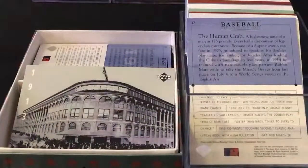All right, card number 27 is next up to bat, the Human Crab. A high-strung mite of a man at 125 pounds, Evers had a disposition of legendary rottenness. Because of a dispute over a cab fare in 1905, he refused to speak to his double-play mate Joe Tinker for decades. After leading the Cubs to 4 flags in 5 years, in 1914 he teamed with new double-play partner Rabbit Maranville to take the Miracle Braves from last place on July 4th to a World Series sweep of the mighty A's.